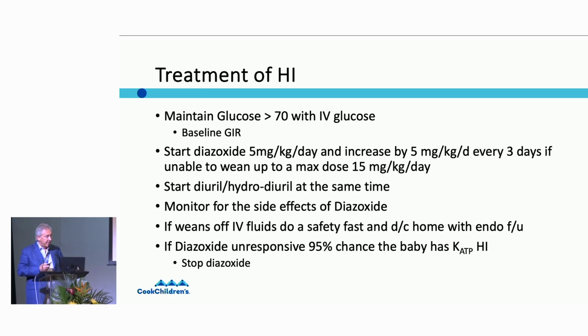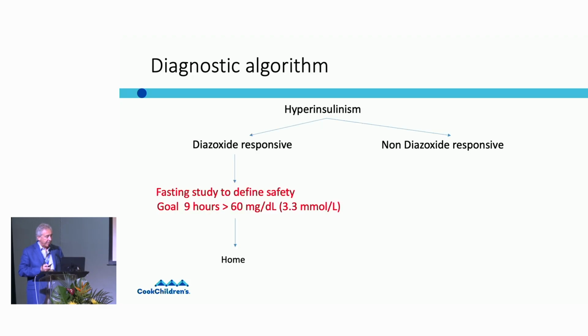However, if you give the diazoxide and 5 days after you're on the maximum dose they continue to need IV dextrose, then they have diazoxide-unresponsive hyperinsulinism, and the most likely cause of that is KATP channel hyperinsulinism. And so we think about hyperinsulinism as either diazoxide responsive or unresponsive. And if it's responsive, you do the fasting study, and if the baby's able to keep his blood sugar over 60 or 3.3 millimolar for 9 hours, then they're safe to go home.